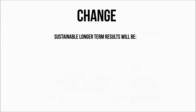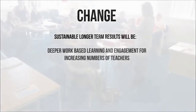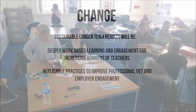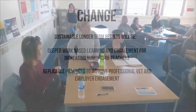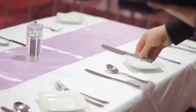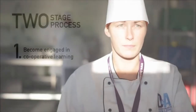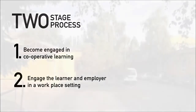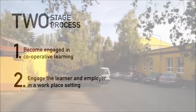Sustainable long-term results will be deeper work-based learning and engagement for increasing numbers of teachers, replicable practices to improve professional VET, and employer engagement of increasing numbers of learners with the workplace, leading to improved employability. It is a two-stage process. First, become engaged in cooperative learning. Then, engage the learner and the employer in a workplace setting.